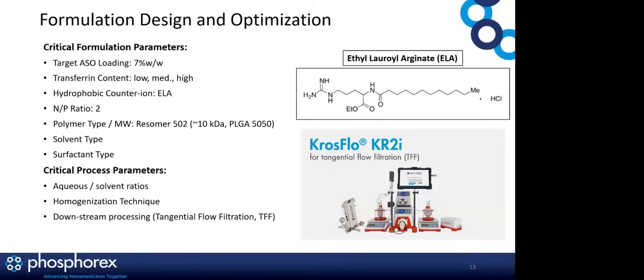However, Phosphorex has a wealth of expertise in alternative homogenization techniques, including microfluidics, as well as high pressure homogenization via microfluidizer. For the downstream processing, we relied on tangential flow filtration, or TFF. In particular, we use Repligen's KR2i system for processing these batches, which are relatively small scale. We also have Repligen's KMPi system for subsequent scale up of larger batches as well.